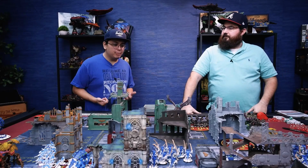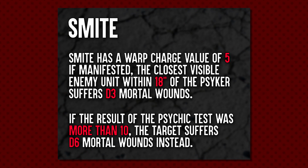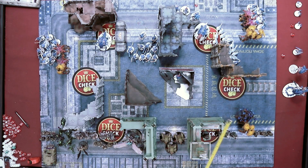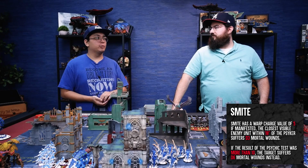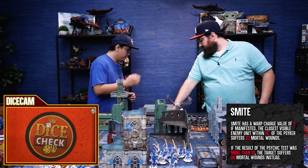In order to keep things simple, the only psychic power that this Neurothrope is going to cast is Smite. Smite has an 18-inch range. So I measure from the base of my model 18 inches, and the closest visible unit within 18 inches of this Neurothrope, I can cast my psychic ability on. I'm gonna cast Smite on these Mephitic Blight Haulers. Smite has a warp charge value of 5. I'm gonna roll 2 dice, and the total value has to be 5 or higher in order for me to successfully cast it. So I will attempt to cast Smite on that unit right here.